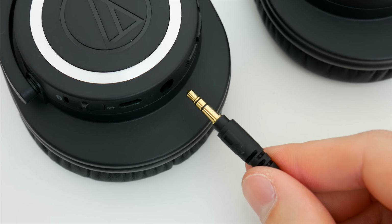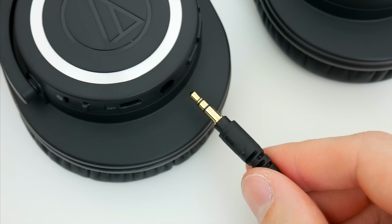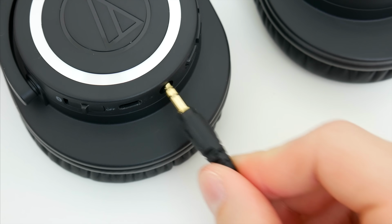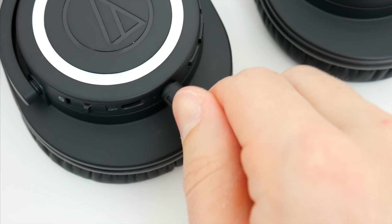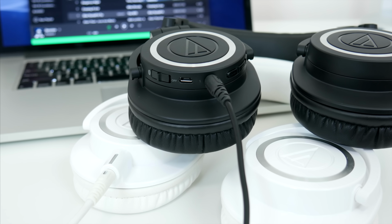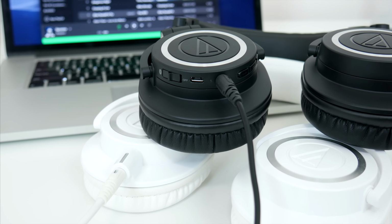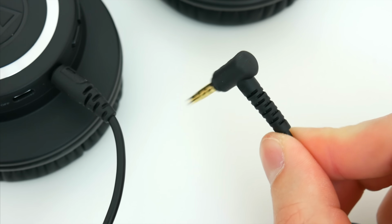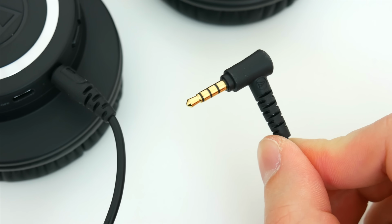With the wireless M50s now, Audio-Technica ships a more standard 3.5mm cable, but it's still sort of proprietary in the sense that the actual jack itself is recessed a bit. There's no locking mechanism though, so if you can find a cable that works with it, it can be replaced. The cable is also really short, 1.2 meters, which is a little annoying, and it's also a right angled plug on the end. Again, just kind of annoying more than anything.